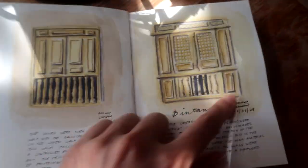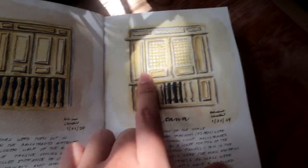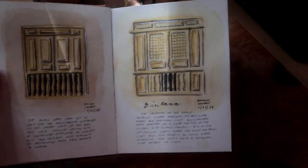yung traditional bintana, which is this. May ventanilla sa loob, transoms, like espejo over here, and yung capiz windows. Capiz kasi glass before was very expensive, and capiz is very abundant, and it gives a like soft light inside. So that's how it got there.